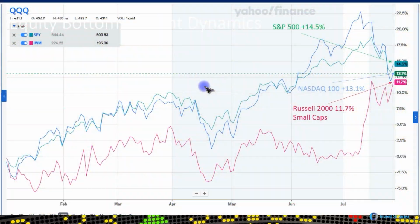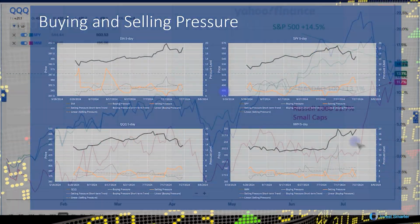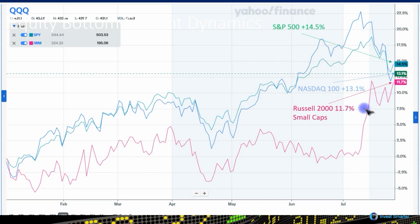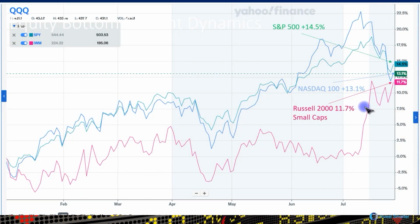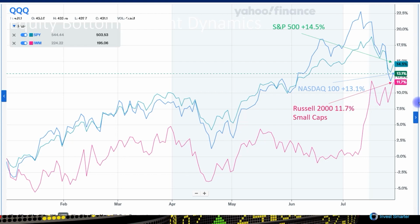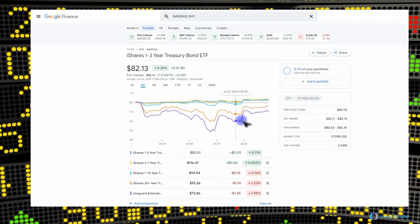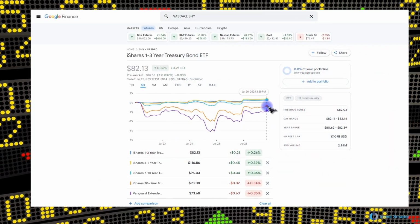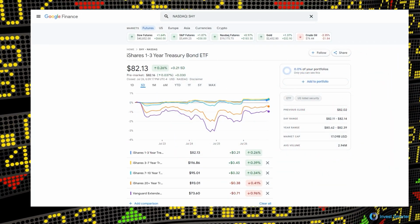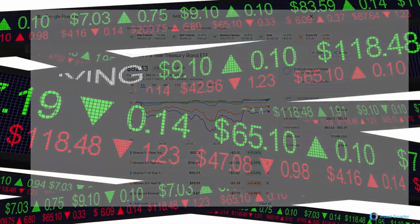As you can see from the price movements and the metrics in the buying and selling pressure charts for equities, the equity markets are trying to recover and move higher after the recent pullback, with the Russell 2000 small caps leading the way. Now, they're not quite above these two yet, but boy, the slope is pretty steep. And treasuries have been trying to recover from their recent pullback. This is why I caution you to be an investor rather than a trader who tries to time the markets.